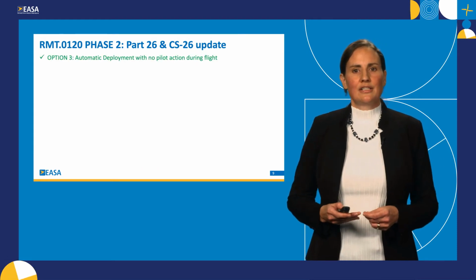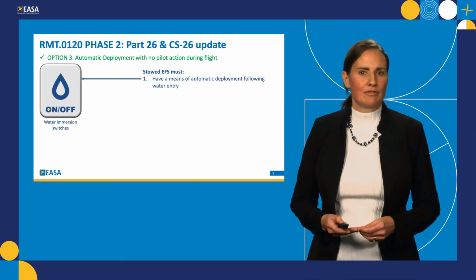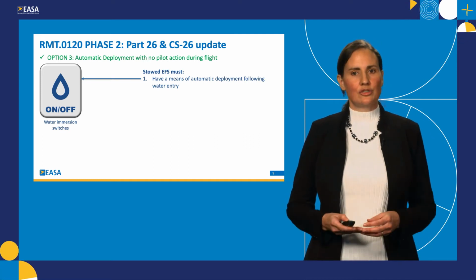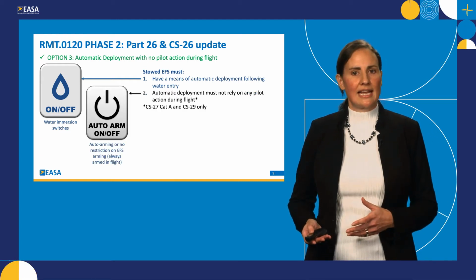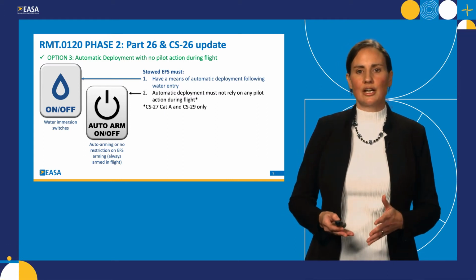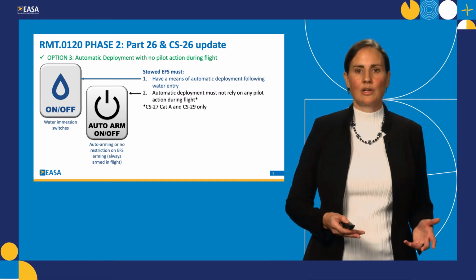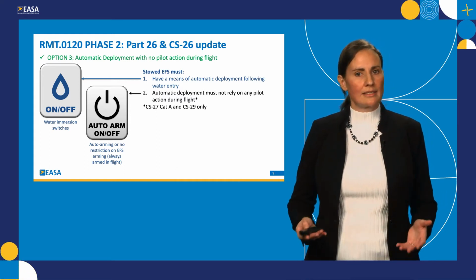Option 3 considers automatic deployment of the EFS. So for CS27 Rotorcraft, the stowed EFS must automatically deploy following water entry, providing that it is armed. This is usually with water immersion switches. For CS27 Category A and CS29 Rotorcraft, this automatic deployment must not rely on any pilot action during the flight. This requirement can be met by the use of an automatic arming system or by having no restriction in the EFS being armed, so that it's always armed in flight.